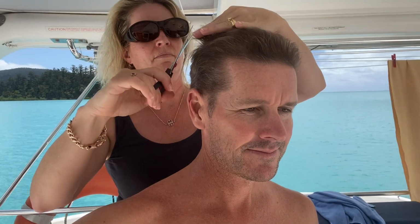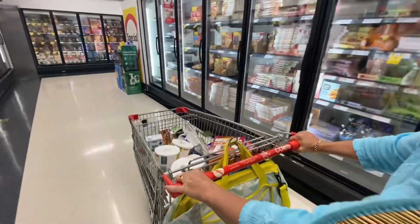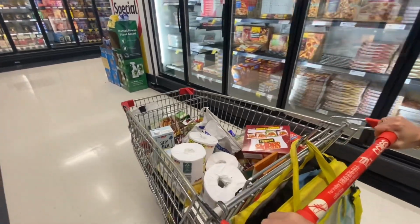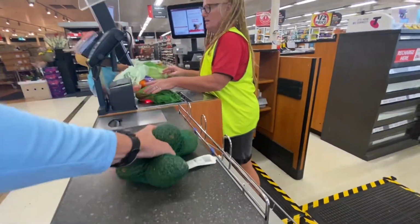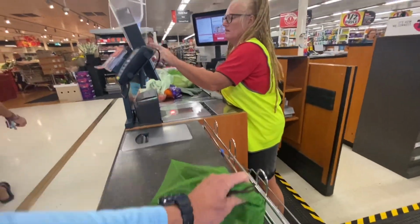My darling has become so good at cutting my hair, I reckon we could start a floating hairdressing business. We're also pretty good at provisioning now after months of island hopping and multi-day trips with our friends. And this was our last big shop at Airlie Beach before starting to head south.